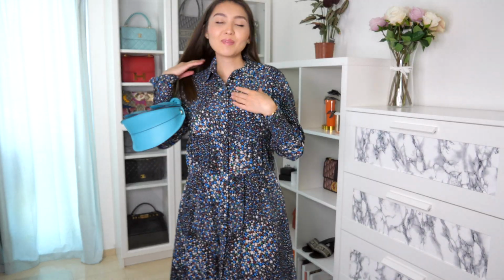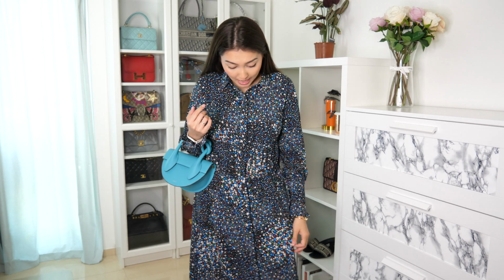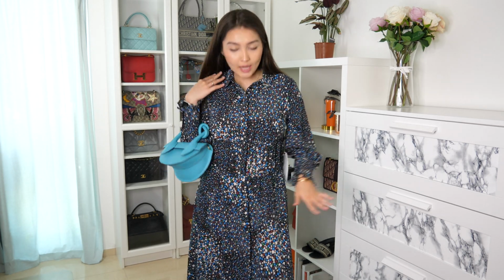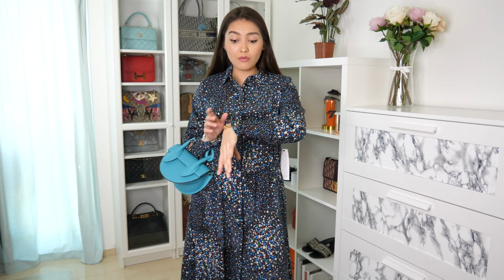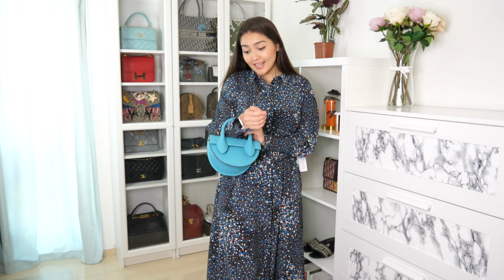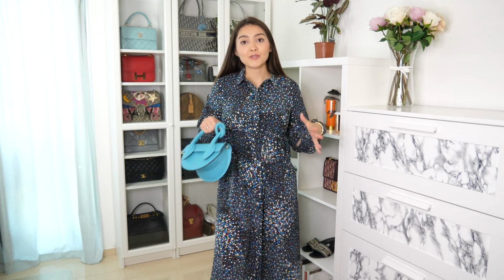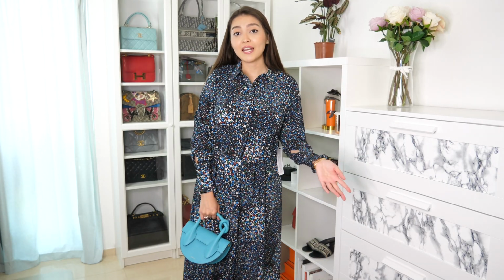This is the next piece that I picked up. It is from ASOS, and it's this beautiful dress. It has some cute little flowers all over it, and it's in black, but it has some flowers in white and blue and a little bit of brown and burgundy, and all together it looks so cute. And I'm already pairing it with this bag since it has a similar blue, and I really wanted to add some pop of color to this dress, and I think with this cute little handbag it looks very nice together.